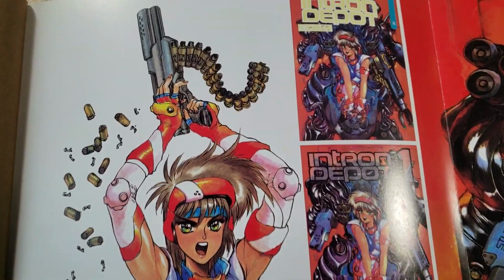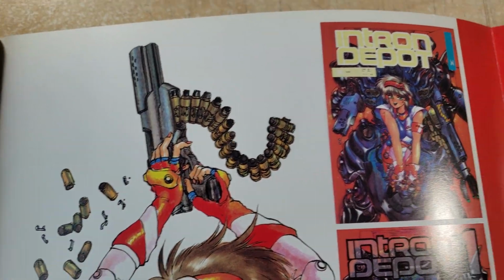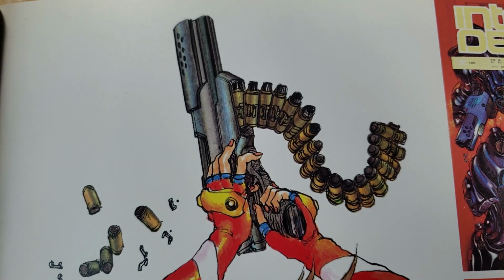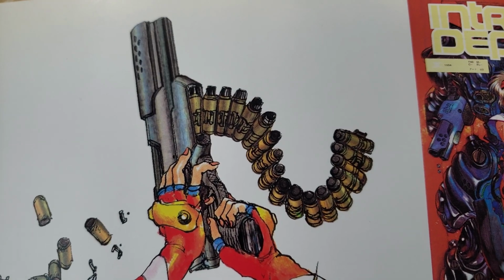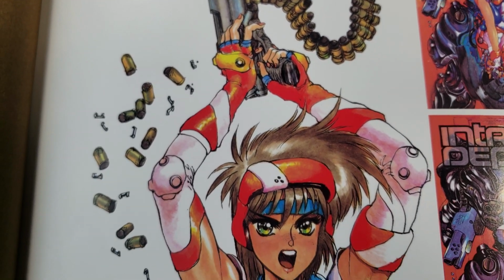Hold on, let me pause this for a sec. Okay, I'm back. Wow, the binding on this book is ridiculously tight. This is going to be really challenging. I'm basically going to have to pause after each page. Look at the bullet casings there. That is so awesome. The position that he has them in is amazing.